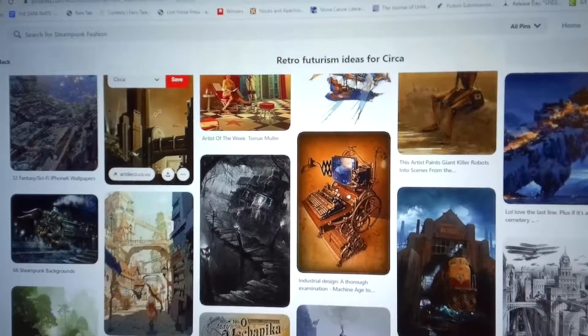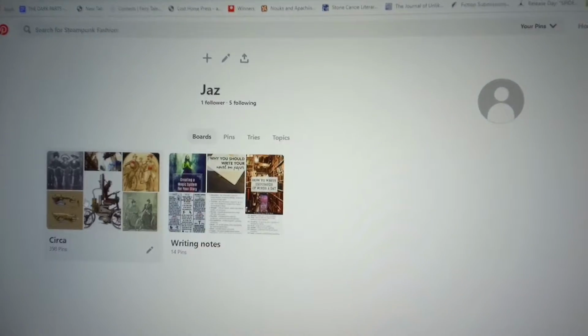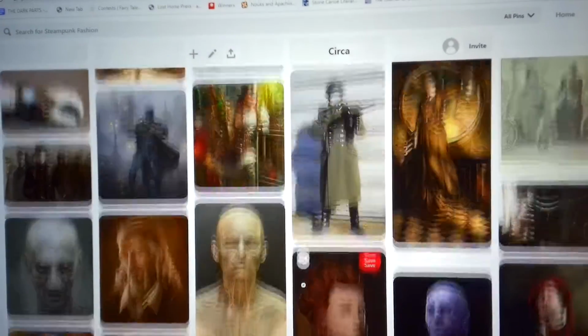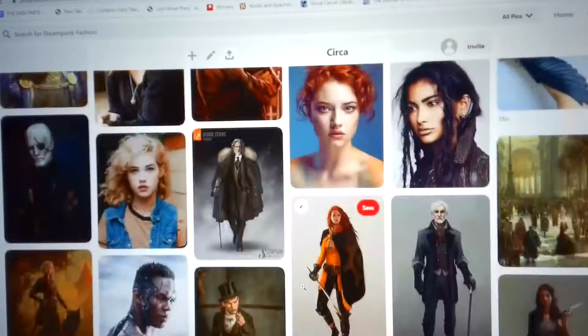Save those pins like you're a witch at a cauldron, throwing in pictures of what your character could look like, fashion of your world, different architectural buildings. There's so much concept art that the story can write itself just by your Pinterest board. Not actually, but definitely use Pinterest.